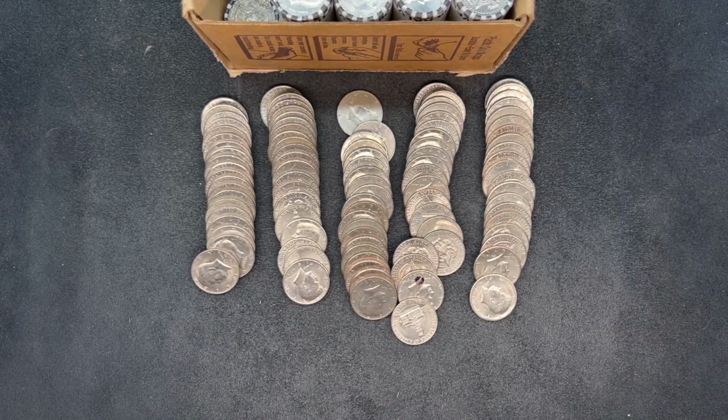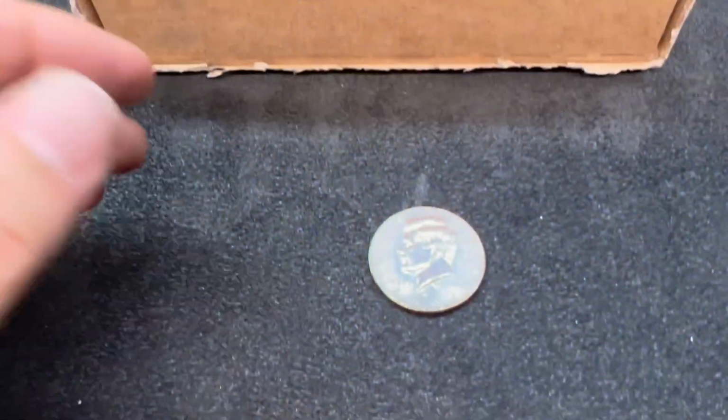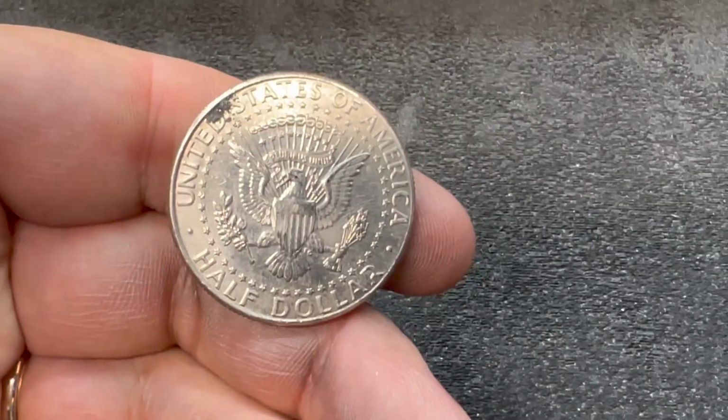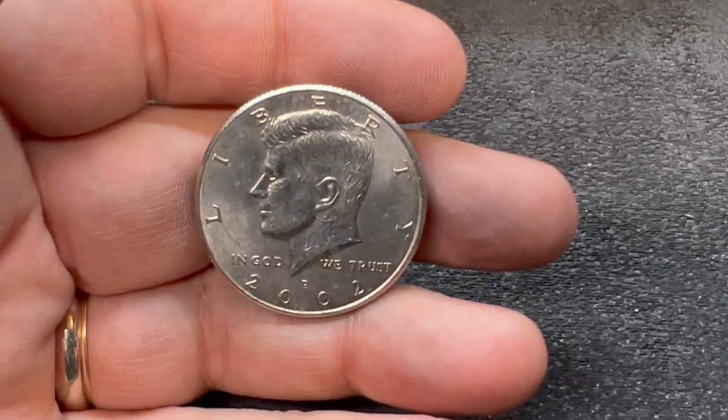Okay, well, you guys know the drill by now. I'm going to head into these, look for some errors and varieties, and then we'll keep moving through the box, and I'll bring you in as soon as we find something interesting. Well, box number 2 was a little bit of a letdown. All we got out of all of those coins was one lonely 2002 Denver, not intended for circulation coin, with a little bit of dirt and grime on it, so it'll probably just go back to the bank.